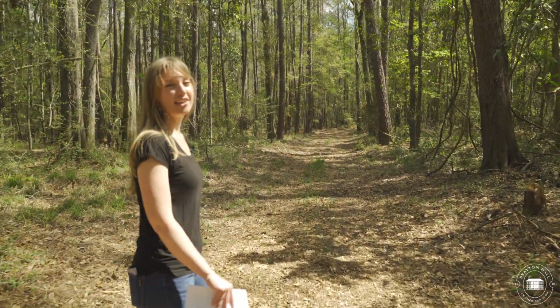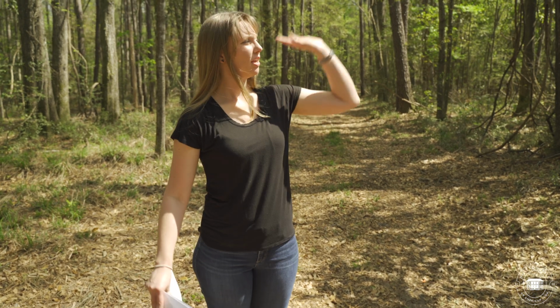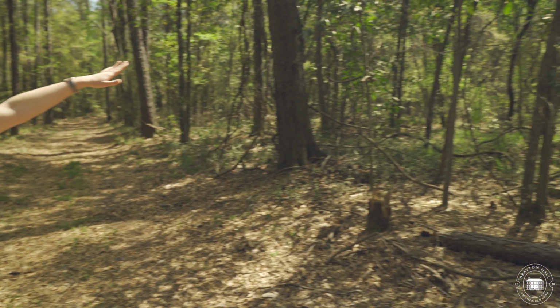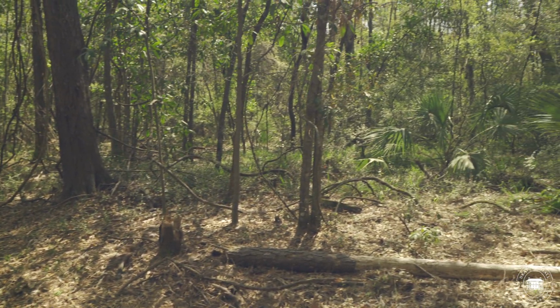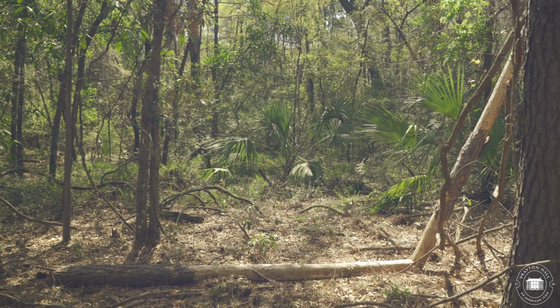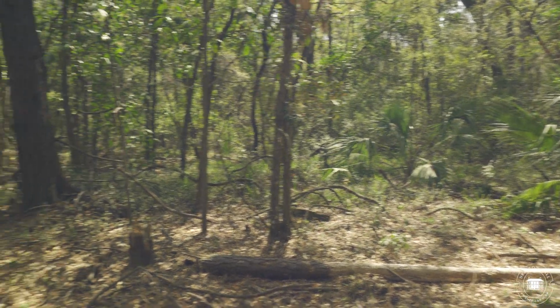So the house sites that were along this road would probably be about 20 to 50 feet off of the road right here. So if you look into the woods, they're way back in the woods. So we have to find them archaeologically. There isn't really any evidence above ground today.